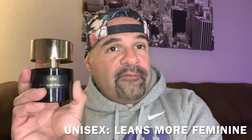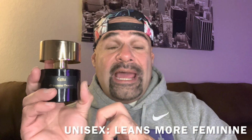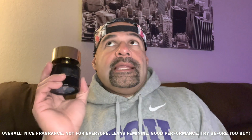I mentioned this in the first half, but I'm going to go ahead and get back to it. This one does lean more feminine. So if someone were to ask me, which way does it lean? Definitely more feminine with all the floral notes. And the dry down, I will say it's more unisex, which is probably my favorite part of this fragrance. But yeah, overall, I do like this fragrance.